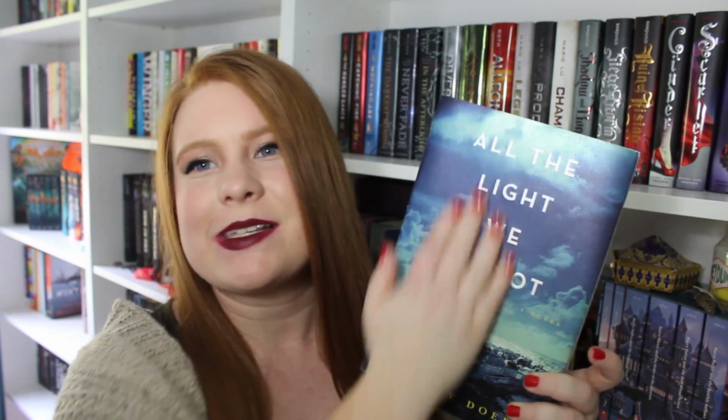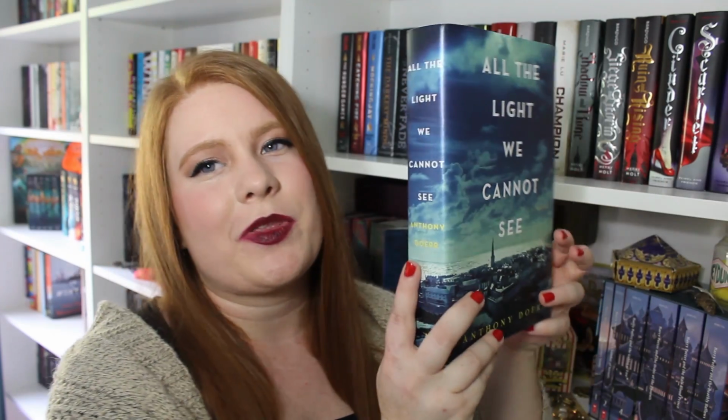Next up, we've got All the Light We Cannot See by Anthony Doerr. Gaze on the beauty that is this book. It's a full color picture with some great, centered, simple text that doesn't distract from the picture, and the picture continues around the corner and technically continues on the back, but it fades out a lot on the back so that you can read this text. It's really beautiful. I love it so much. So great, so beautiful.